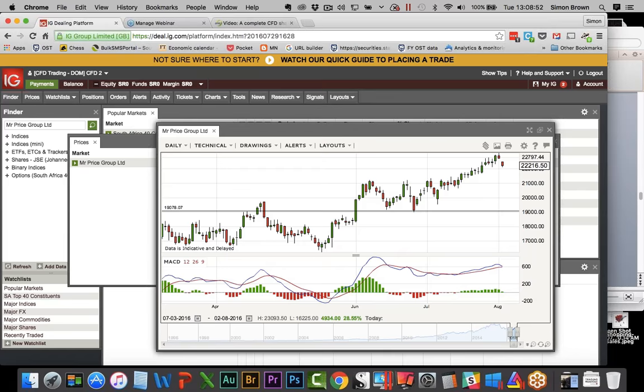I'm always loath to be aggressive on stops. I'm comfortable with the stop. The stop level should be 189, and I'm comfortable with, frankly, leaving it still at about that level. If we see Mr Price take off again and break out above that 227, 228 level, which is the high that we've seen a trade at recently, if it can break that, then I would probably look to move the stop.